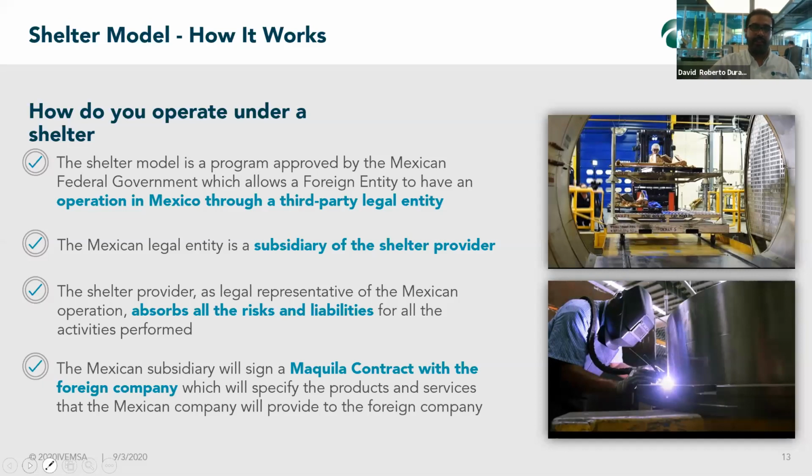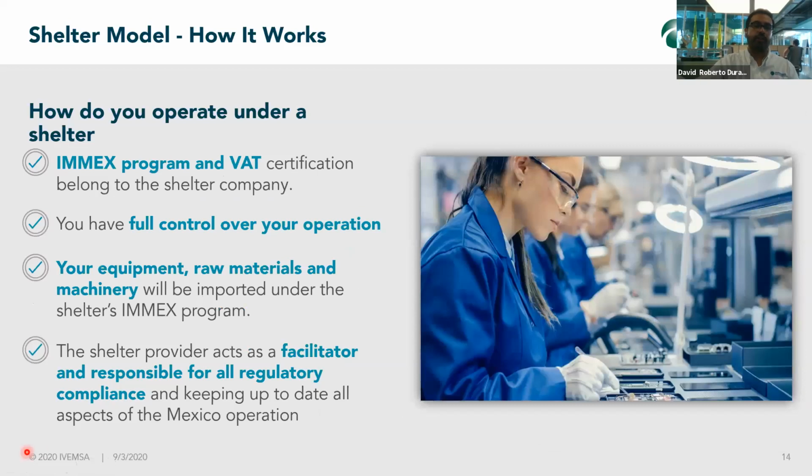So basically, the shelter legally represents a company in Mexico with the Mexican authorities. It's going to absorb all the risk liabilities for the activities performed. The Mexican subsidiary that belongs to the shelter is going to sign a maquila contract with the foreign company, which will specify the product services that the Mexican company will provide to the foreign company. Okay, so the shelter subsidiary already has IMMEX program and VAT certification. So since day one, you will not pay the VAT on your temporary importations under this model.